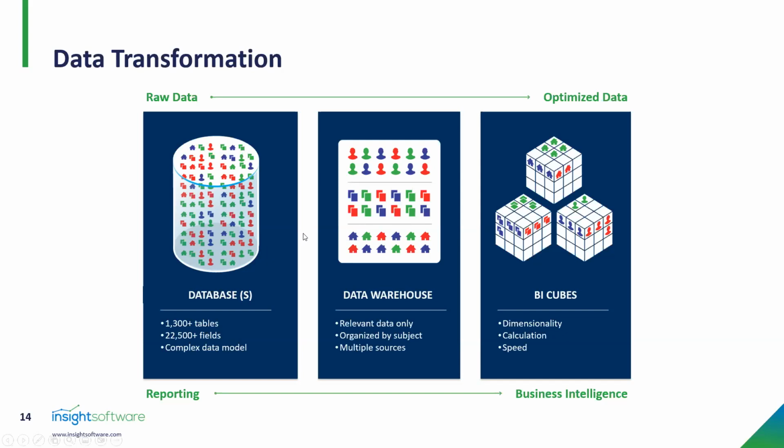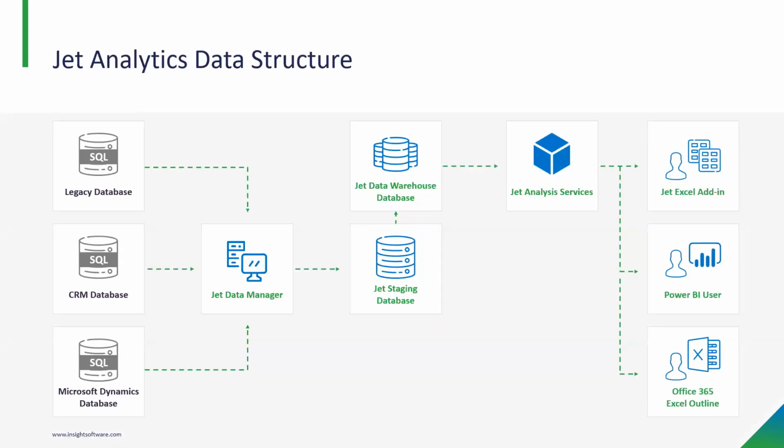This next slide, I want to give you the what's-under-the-hood sense, or the backend workflow. Here we have all of your data sources. You have your legacy source if you're going through a migration project, your CRM if you have multiple data sources, and then your primary Dynamics database instance. We're going to pull all that information into our ETL tool, the Jet Data Manager. ETL stands for extract, transform, and load. That's what you see signified in those first arrows, the extraction of that data. Then we bring you from that raw data to one unified data set, the transformation piece, represented in this middle section.